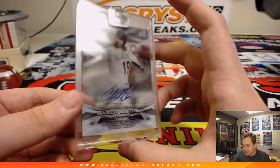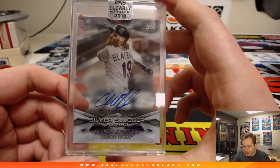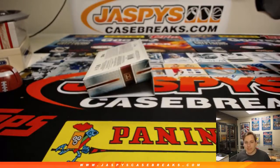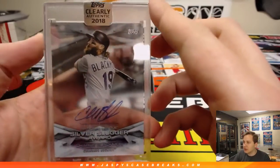Last hit is Charlie Blackmon, National League Silver Slugger. Charlie Blackmon for Dylan F. Congrats, Dylan. Gets the nice Charlie Blackmon.